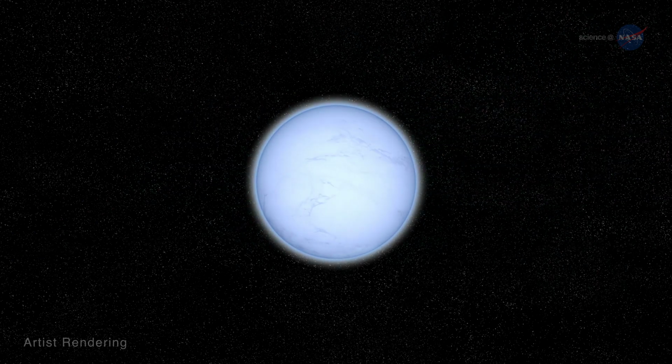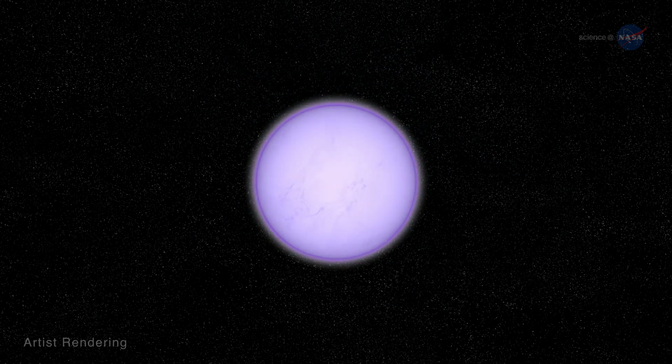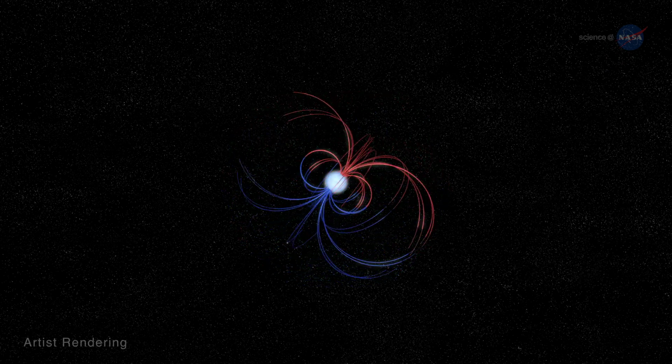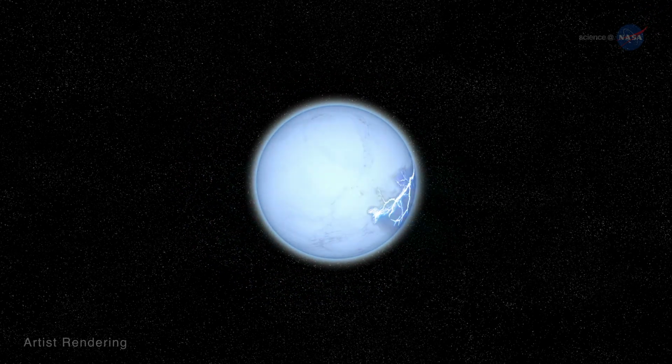Some scientists argue that objects like magnetars gradually stop emitting X-rays and gamma rays over time. Others propose the opposite theory, that the radio pulsar comes first, and then, over time, a magnetic field emerges from the neutron star, causing those magnetar-like outbursts to start.